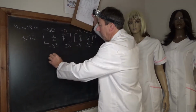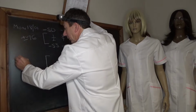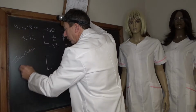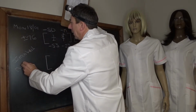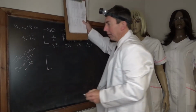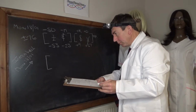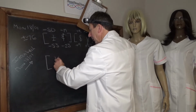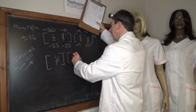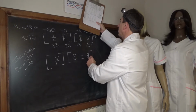So now let's have a look at the intra-week flows. This is from Monday the 18th to about 15 minutes ago. We've got the yen on its own on the negative side, the dollar, pound and euro on the positive. So let's have a look at the figures.